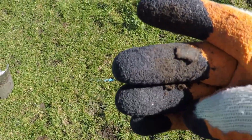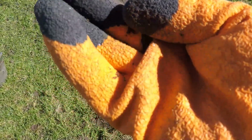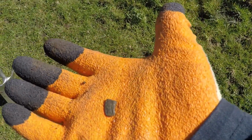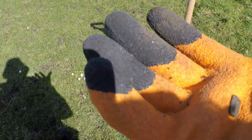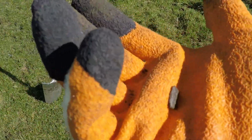Could be a tiny fragment of buckle, maybe. Really don't know. It was interesting. It's quite old. Lovely patina on it. Well, come on, let's go and find some more stuff. Catch you shortly. Bye.